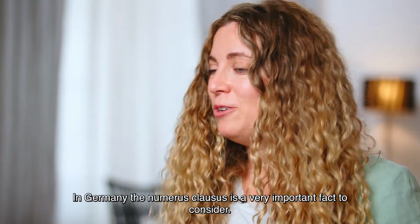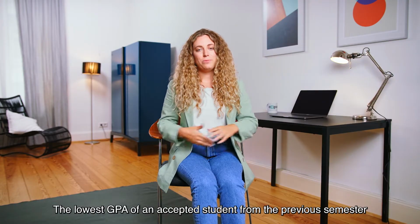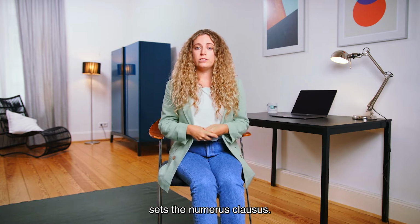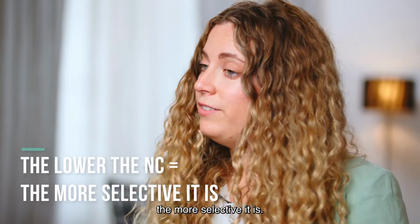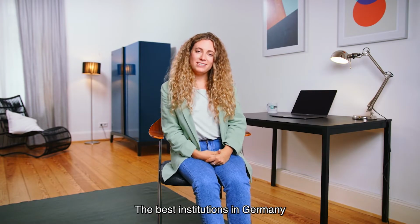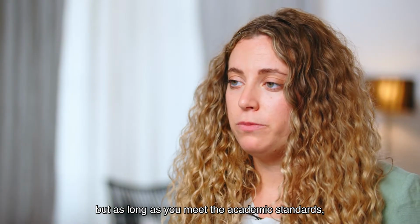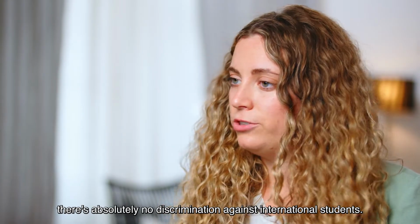In Germany, the numerus clausus is a very important fact to consider. The lowest GPA of an accepted student from the previous semester sets the numerus clausus. The lower the NC a university has, the more selective it is. The best institutions in Germany have a lot of criteria, but as long as you meet the academic standards, there's absolutely no discrimination against international students.